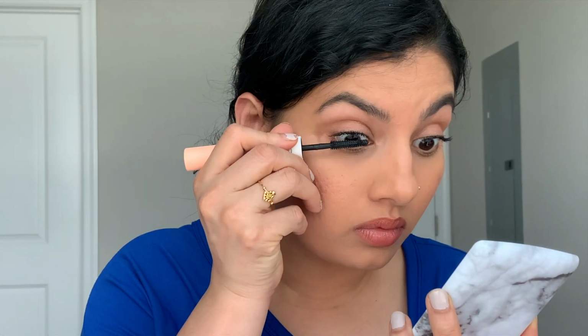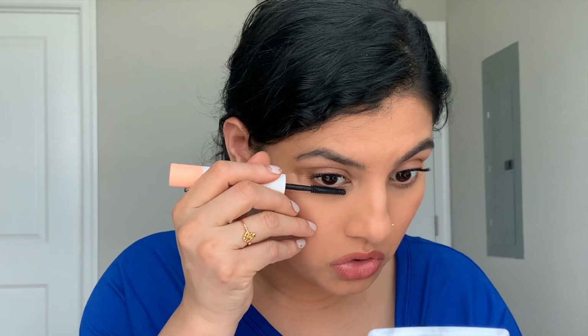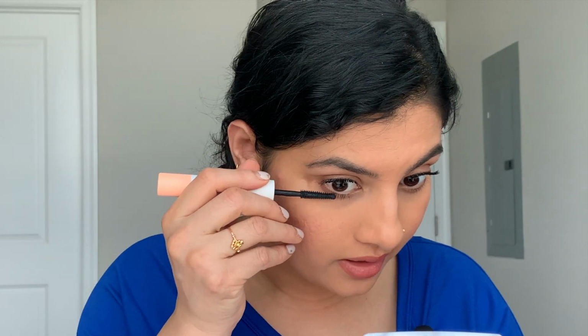Now I'm going to let this dry down a little bit so that I can apply the second coat. Now it looks like it's almost dried, so I'm going to go with a second coat. Now I'm going to apply it to the lower lash line as well, just to show you the effect that it gives.